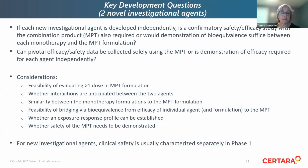The answers to many of these questions really will depend upon the proposed program and the combination of investigational agents. On top of this, depending on the regulatory authority you may seek advice from, they may have different positions. So in a few minutes, I'll go through some potential scenarios, but it will be critical to think through your specific program and then seek input and concurrence on the developmental pathway from regulatory authorities.